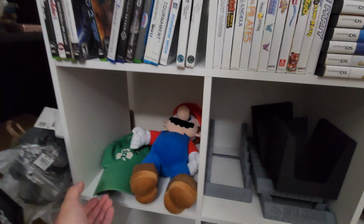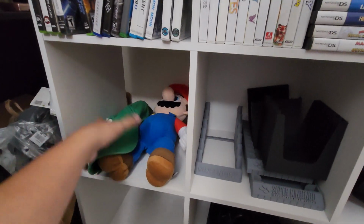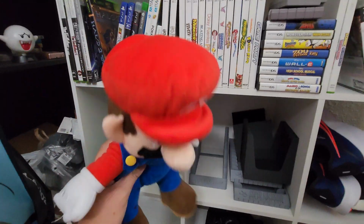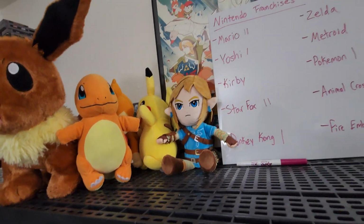And then lastly, over here, we still have this Boston hat. I got this for $1. Apparently it wasn't a great buy, but it's okay. We'll just leave it up on our eBay. And then we got this Mario plush right here. Forgot to show you guys all the plushes up here. We got Eevee, Charmander, we got Link, some other Pokemon ones.